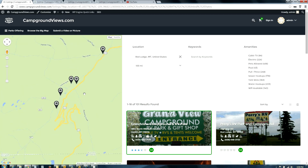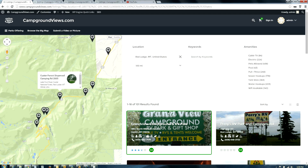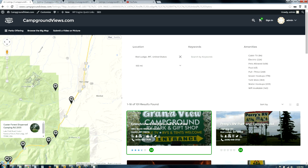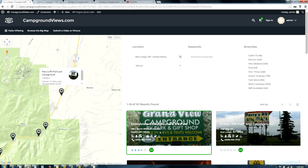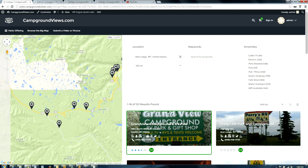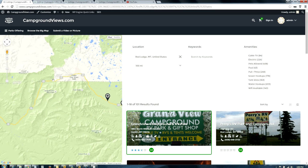It's majestic, it's beautiful, and there's all these Forest Service campgrounds right along the base here, including a dispersed campsite back here off Road 2005. There's also a private RV park right here outside of Red Lodge, which is a nice place. They got some sites that back up to the water there. And then you can drive this whole loop, 212, all the way up through Cook City, Silvergate. There's Forest Service campgrounds all along here, and then down into Yellowstone.